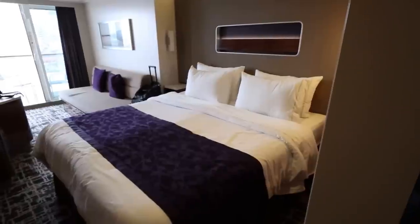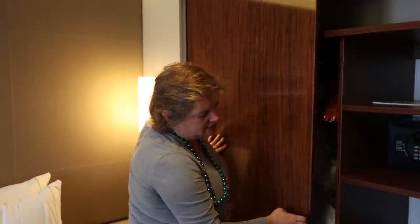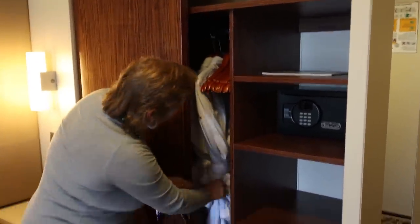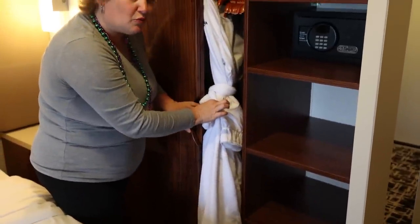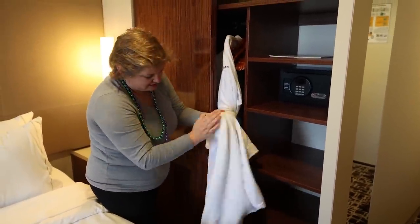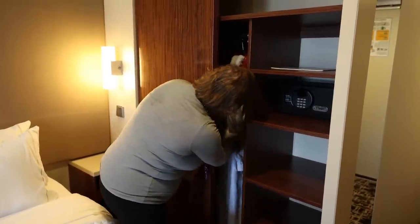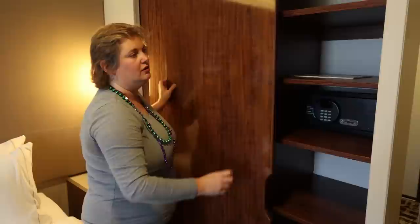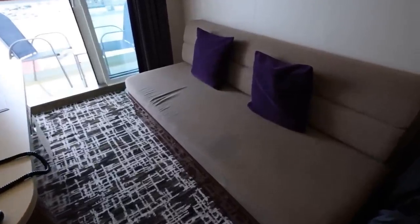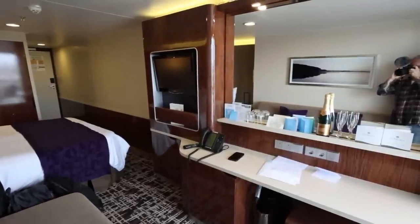we have our bed, big nice bed, closets. I love having shelving. One thing about the club balcony is we get robes. That's nice. Ooh, those are nice robes. Really soft on the inside. Gonna like that. Over on the side of the room, we have a nice sofa to sit on, a TV, and a getting ready area is what we're gonna call it, or a little desk.